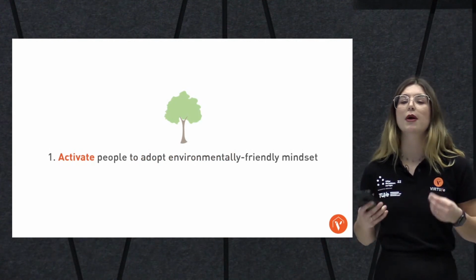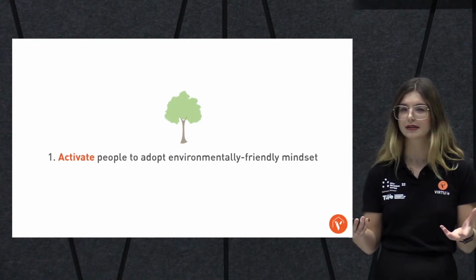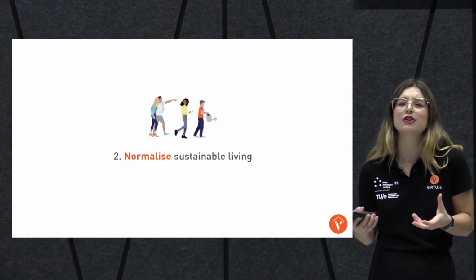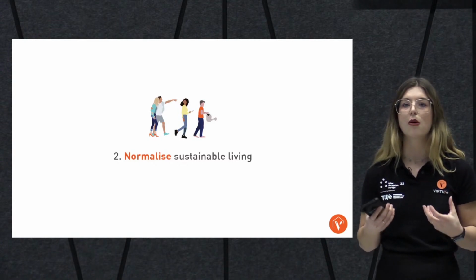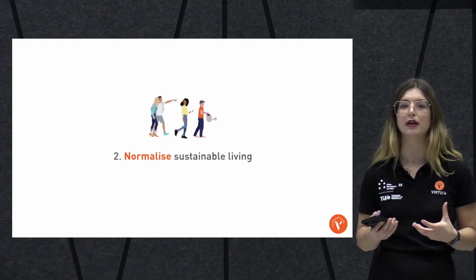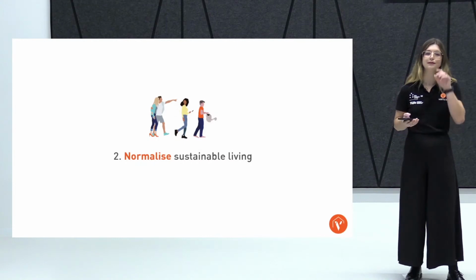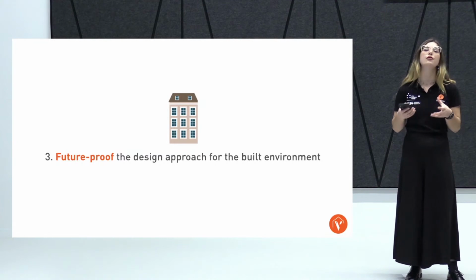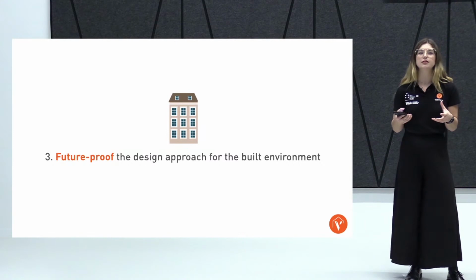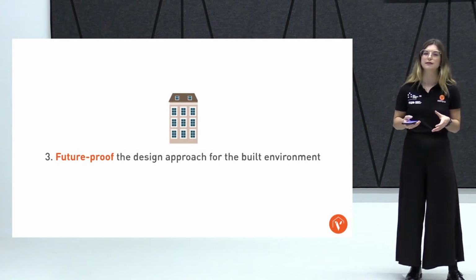First and foremost, we approach individuals and activate them to adopt an environmentally friendly mindset. But as individuals feel like they can't have enough impact if they're the only one changing their lifestyle, we want to normalize sustainable living by making it attractive, accessible, and based on collectivity. Finally, to make a change in the industry side, we propose a future-proof design approach for the built environment. We want the built environment to be more flexible by making it adaptable over time to future demands.